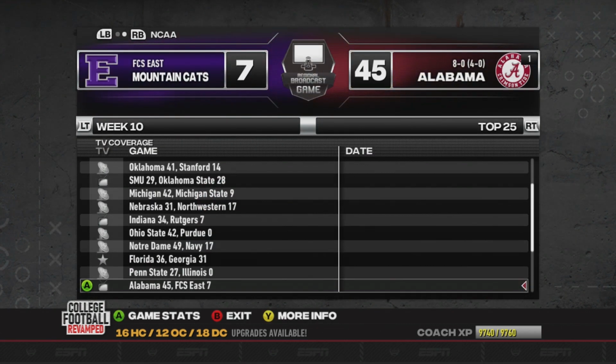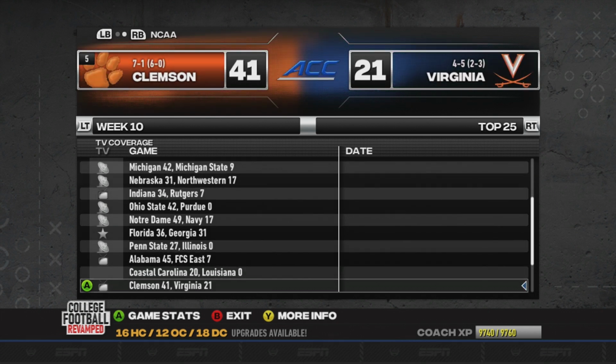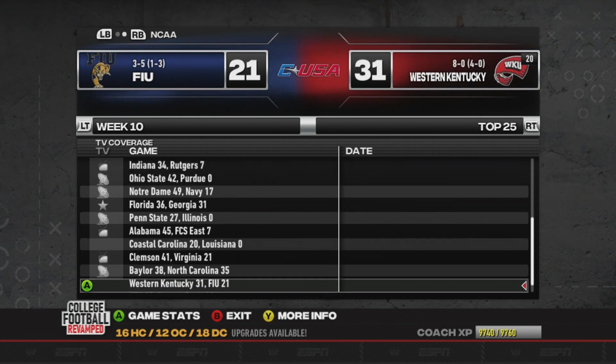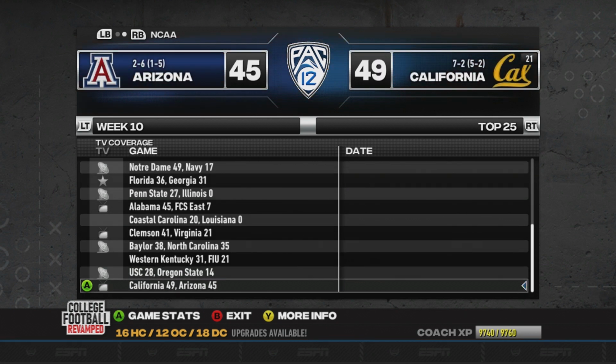Penn State 27-0 over Illinois. They just keep churning. Alabama beats an FCS school in their typical tune-up game before they take on LSU this coming week in a marquee matchup. Coastal Carolina knocks Louisiana from the unbeaten ranks. 20-0 victory for the Chanticleers. Really sending a message there, especially after we blew them out last week. They come back with a huge motivating victory.